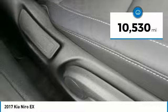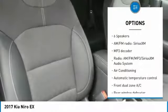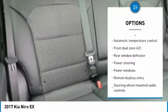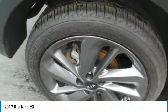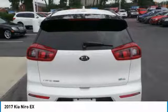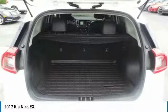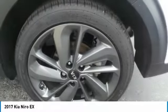This vehicle has less than 15,000 miles. Here are some of this vehicle's great options: navigation system, traction control, air conditioning, dual airbags, leather-wrapped steering wheel, power steering, four-wheel disc brakes, electronic stability control, rear window defroster, power windows. Take this vehicle for a spin and see why so many shoppers are now proud owners.